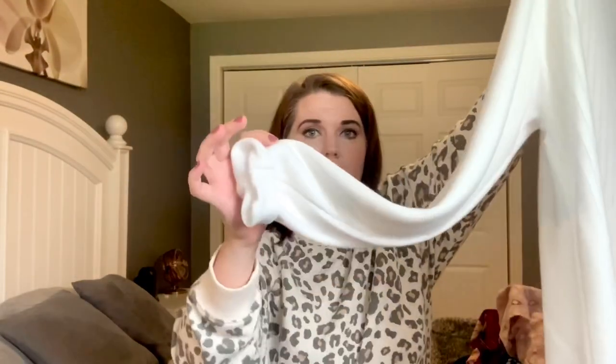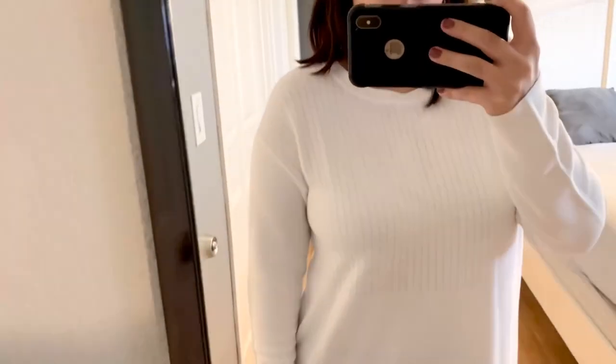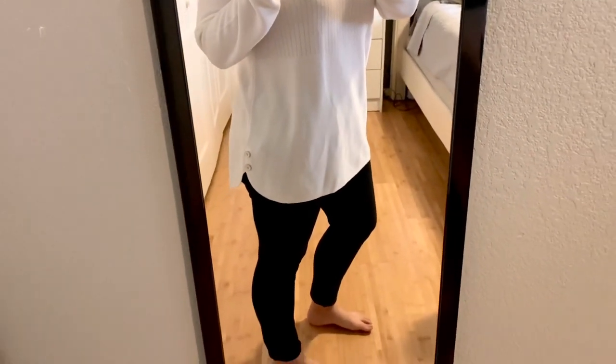The final item is another sweater. It's just this plain white long sleeve sweater. It's got some detail on the top and then a seam that goes across the waist. It also has these buttons, which I thought were cute. This is something that I can pair with leggings or wear with jeans. I don't normally buy things that are white, but I really liked this. I thought that it was going to be a cute piece.